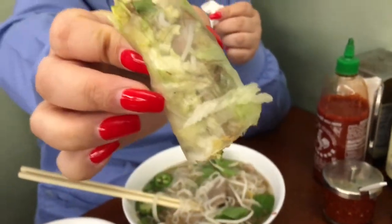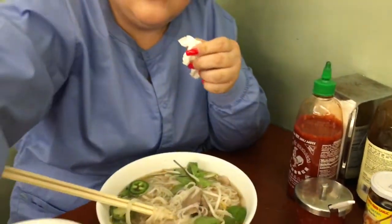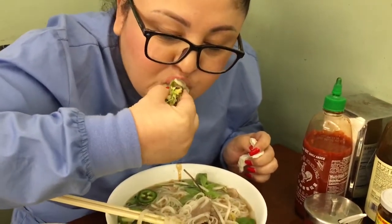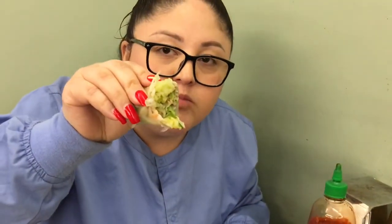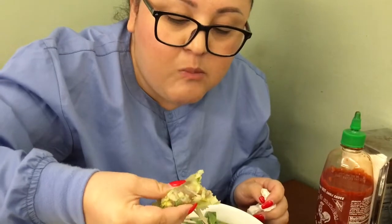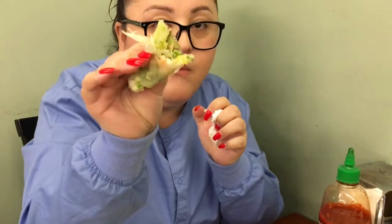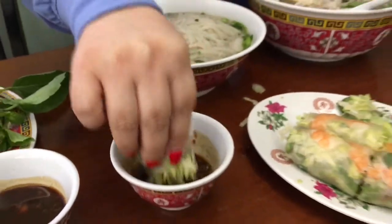That is so delicious. Back to my spring roll. Oh, see, this one you can actually see the pork. See? The pork. The shrimp. Really good. And this sauce though, so good.